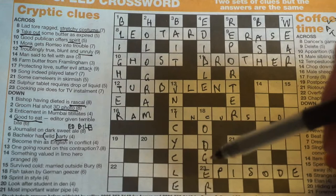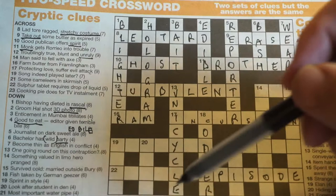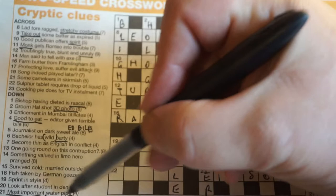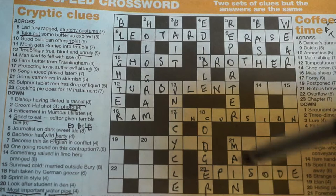Right, 21 down. I love the four letter ones. Most important, water pipe. Now this is known as a double definition. So put a comma in and underline both ends. So it's a word that means most important, and a word that means water pipe. And we've got an I there, so we know that's main. So it's a water main. And very important.